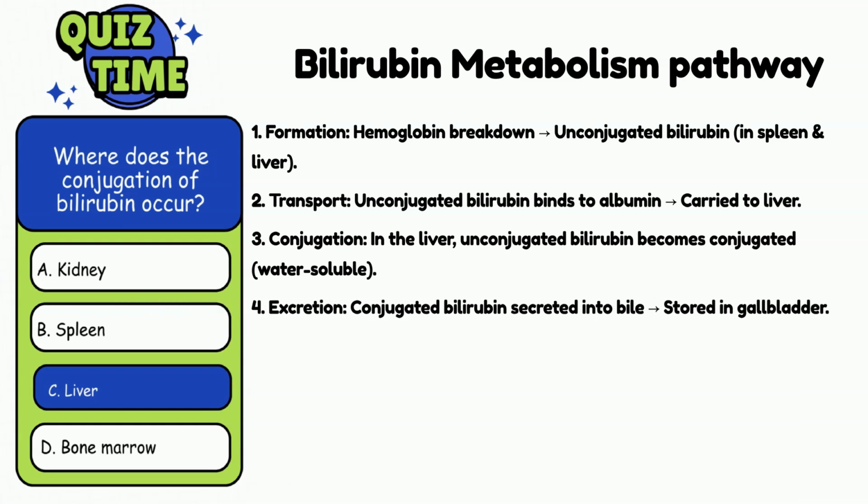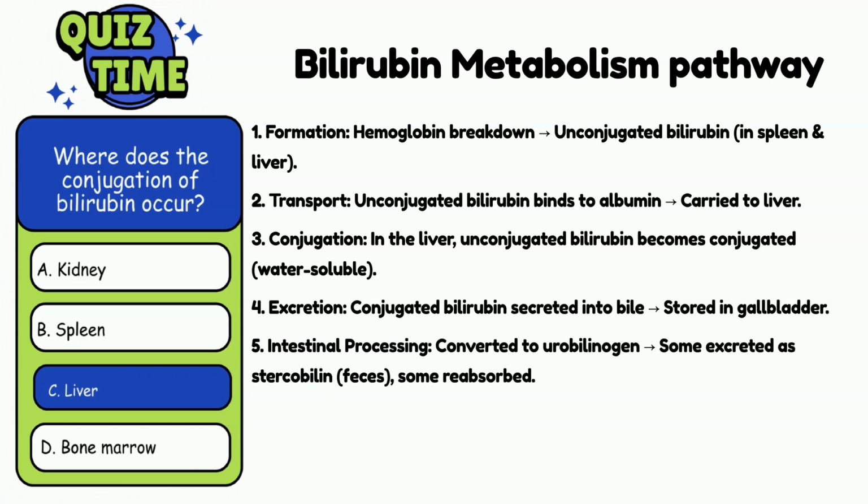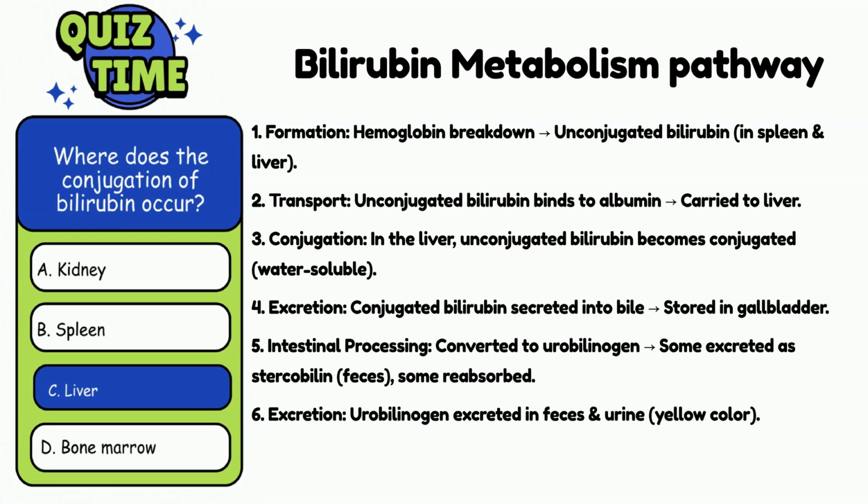Bile secretion. Conjugated bilirubin is secreted into bile, which is stored in the gallbladder or directly released into the small intestine. Intestinal process. In the intestines, conjugated bilirubin is converted by gut bacteria into urobilinogen. Some urobilinogen is reabsorbed into the bloodstream, while the rest remains in the GI tract, and that is what gives the stool its brown color. The urobilinogen that is not reabsorbed is excreted in the feces.